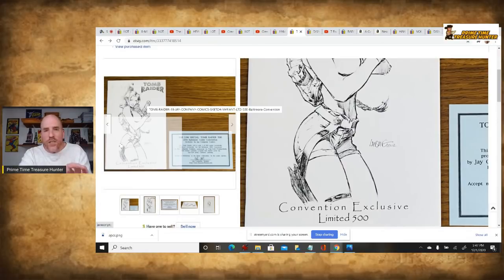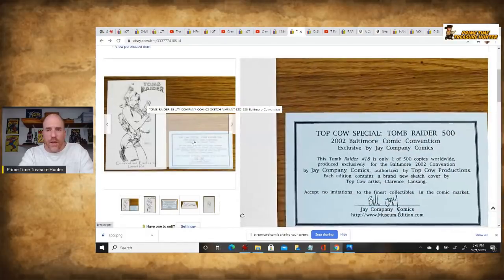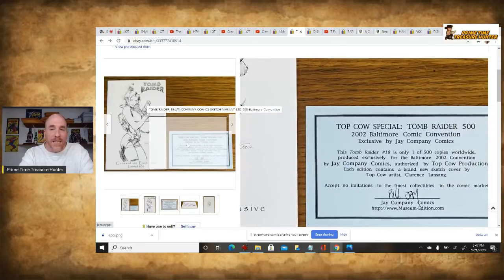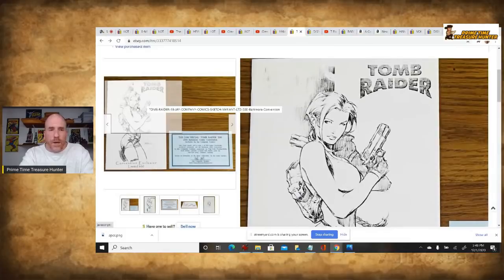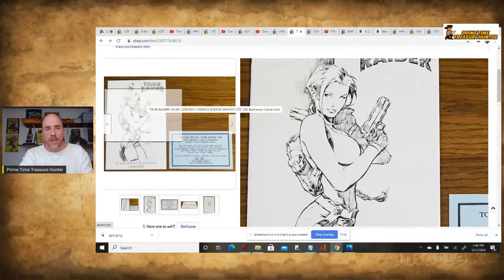Now it's not an original sketch, but it just has that sketch look to it, and it comes with a certificate of authenticity. The cool thing about it is there's not that many of them that were made. There were only 500 of them made, and it dates back quite a while. It's not quite vintage yet, but it's pinpointed to a very specific location, 2002 at the Baltimore Comic Convention. So these are popular. This is not the kind of thing you're going to find at a garage sale. This is the type of stuff that you can source if you're buying out entire collections.